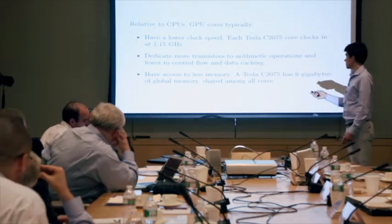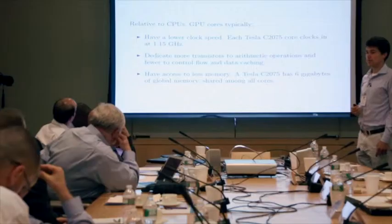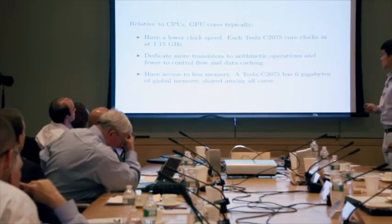It still is expandable. So is this 6 gigabytes for the whole machine, or just 6 gigabytes on one multiprocessor? For the whole GPU, for all 14 of those multiprocessors. And so all of them share that same memory? That's the global memory, and yes, some of that's subdivided into shared memory and so on.